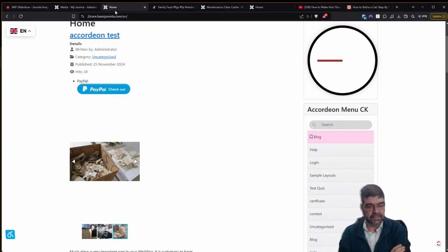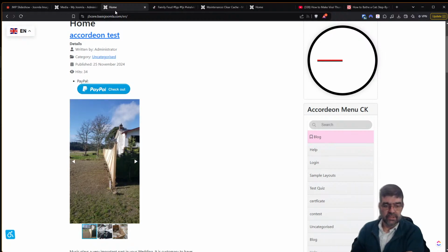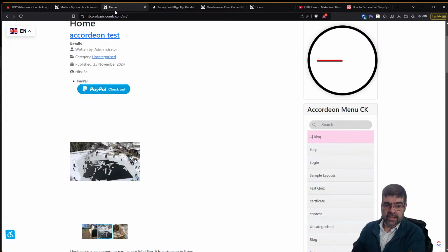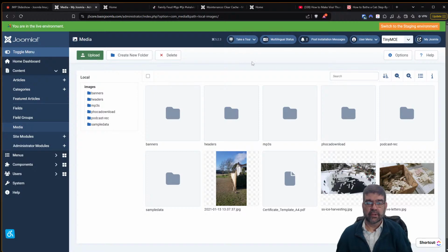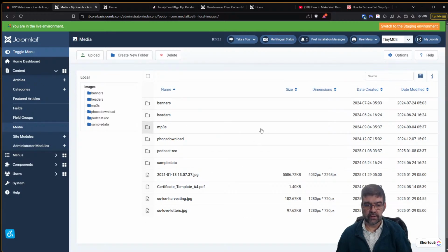Oh, it picked that as the newest image, which is the oldest image. That's very curious. Let's just see our details here. Date created. So ice harvesting, love letters, and this one here. Yeah, by order. It's the order that you upload.